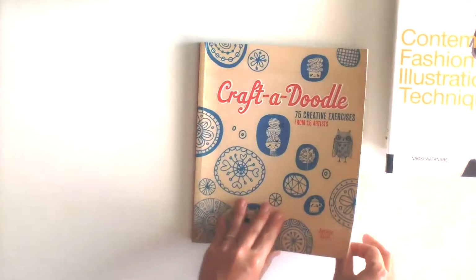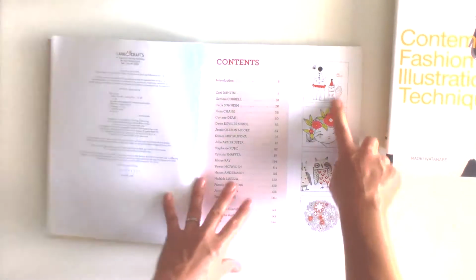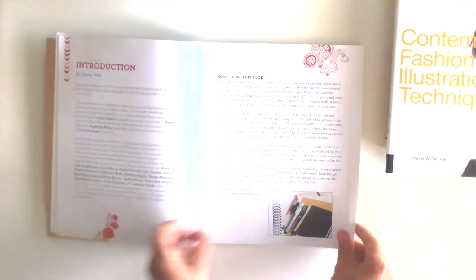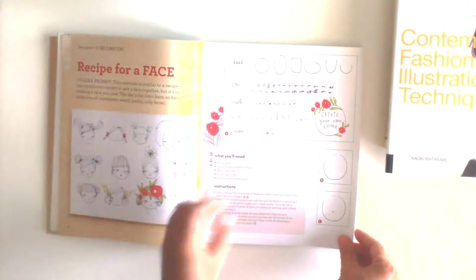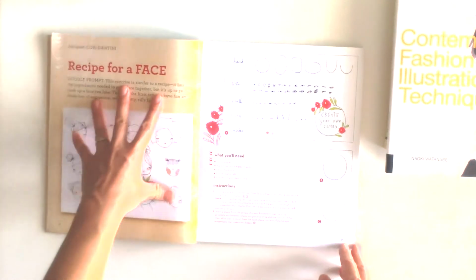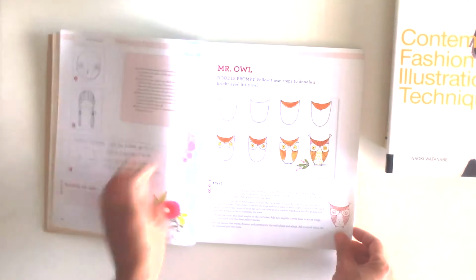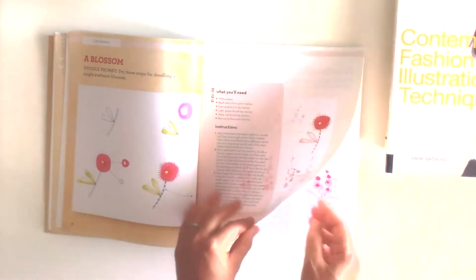And this book is not really meant to be worked through necessarily in order. There's just different exercises from each artist. So you really can go in any order that you want or flip to whatever page you prefer at the time. So basically, for each artist, they give you sort of an overview of what they are trying to teach you. And they give you lots of examples and step-by-steps and a couple different exercises from each artist.